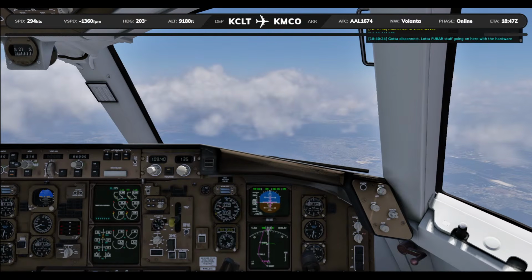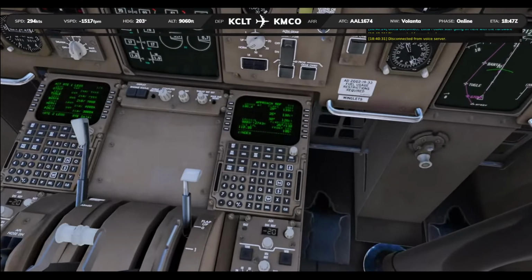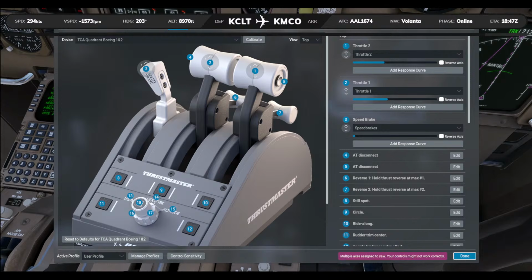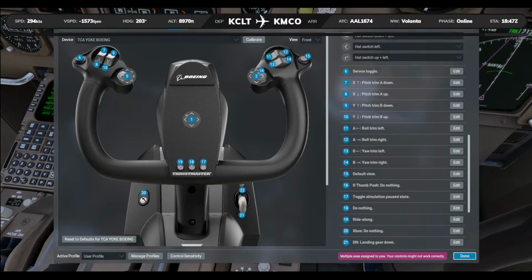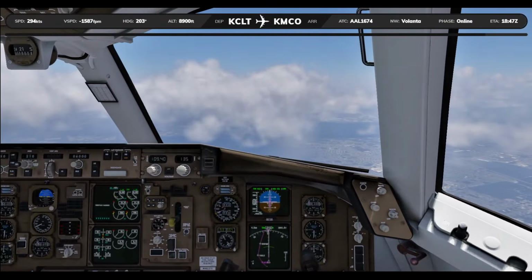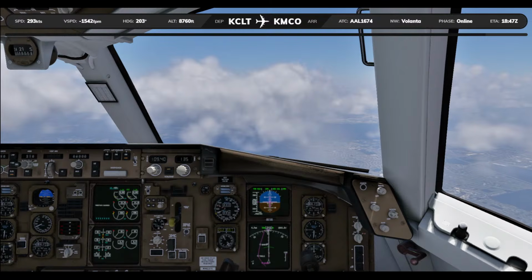American 1674, no worries, we'll see you. Have a good day. Oh, that sucks. Well, we'll do what he said anyway. So 6,000, and all right, give me a second here, guys. I'm not gonna fly like this. So is speed brakes reverse axis, and then while we're at it, what is going on here with the push to talk? I'll have to figure that out when I'm not online again, but sounds like your average flight.